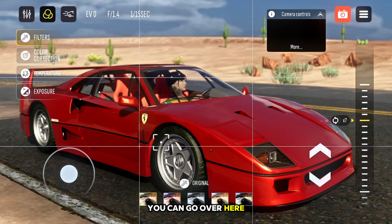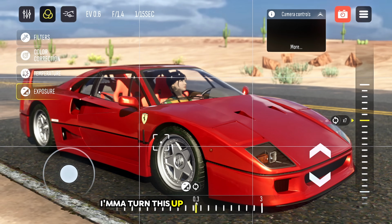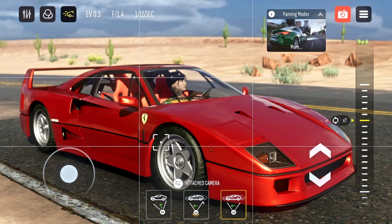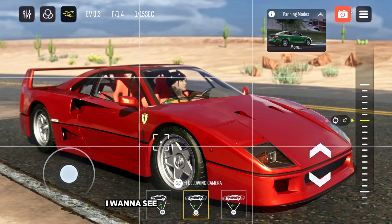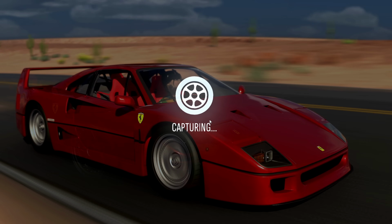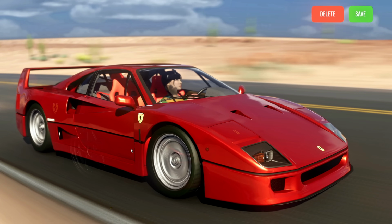You can go over here, change a lot of other stuff, exposure. I'm gonna turn this up a little. And fixed camera, following camera, attached camera. Now let me see how this looks. So once you take it, it starts. It's like it edits it for you. But here you can see it made a mistake here. We gonna fix that.